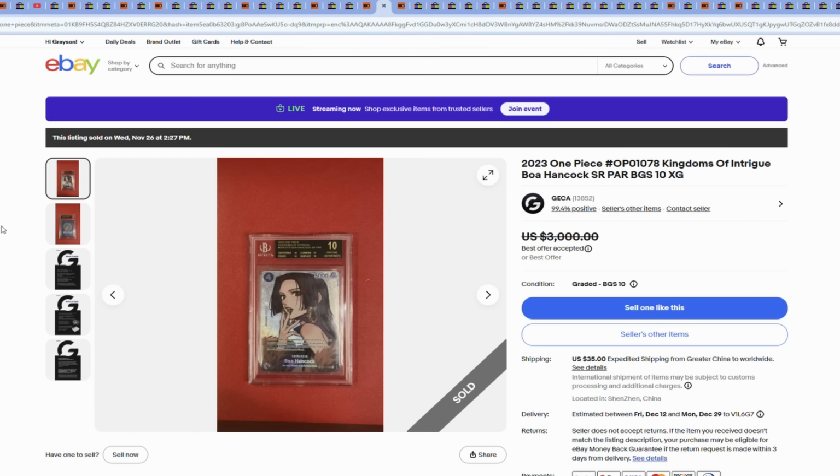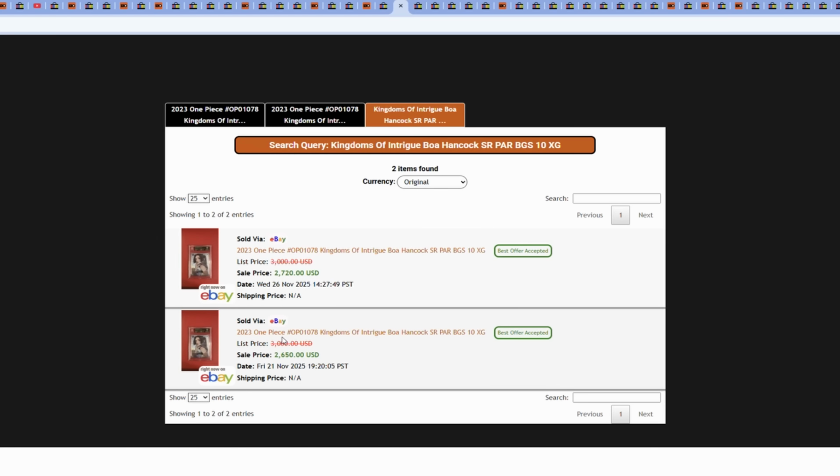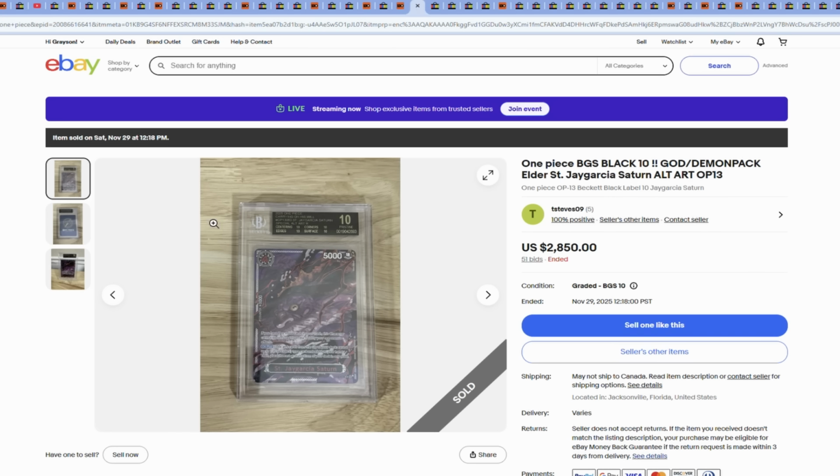And then another Boa Hancock here. This is the SP from OP04, Kingdoms of Intrigue, BGS 10 black label, 3,000 US or best offer. This went for $2,720. And you can see this card actually sold last week, and it was in last week's video, $2,650. I don't know what's going on here, if the buyer just sent out an offer and then didn't actually pay. Either way, this week it went for an extra $70. So I'm sure the seller is quite happy about that.